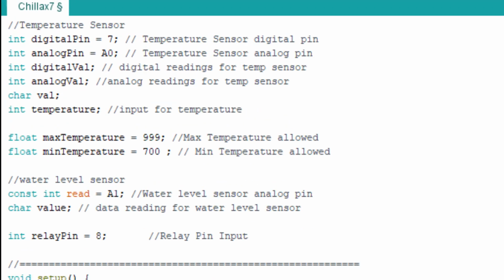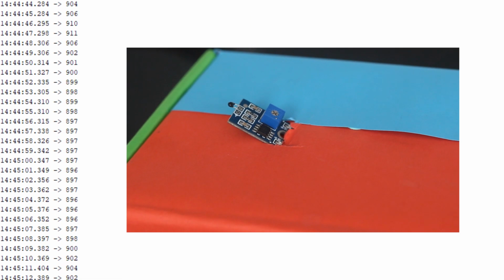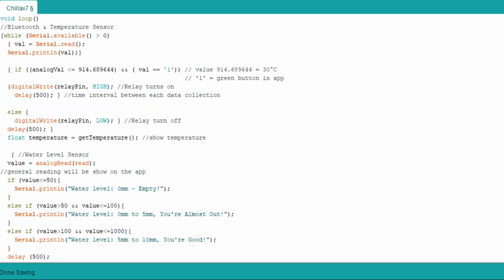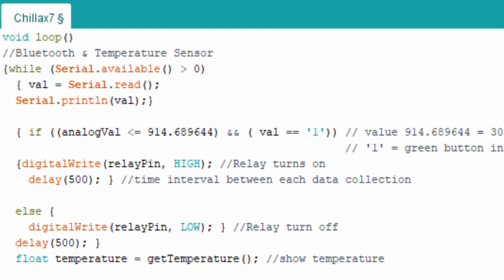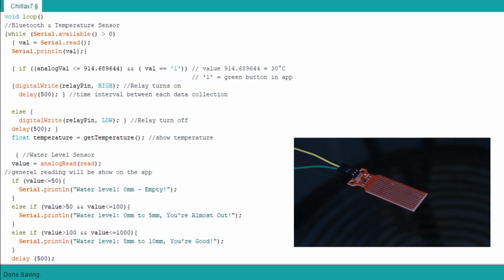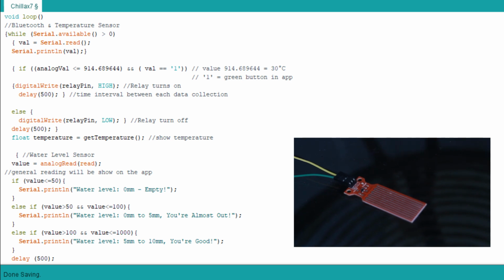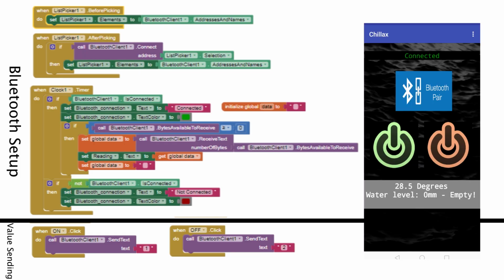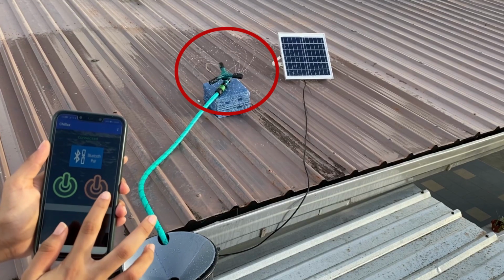This section declares the Arduino pin input for each component and the value of each reading. Arduino will read values from the temperature sensor. This sensor has its own unit, but we have converted it here. The value is sent to the app via Bluetooth, and if it is below 914, the relay switches on. At the same time, the value from the water level sensor will continuously be sent to Arduino, and a general water level will be displayed on the app based on the value received. However, if the user presses the red button, value 2, the system shuts down.